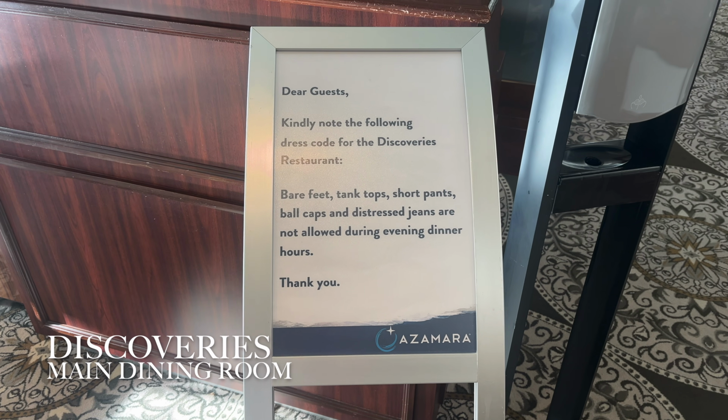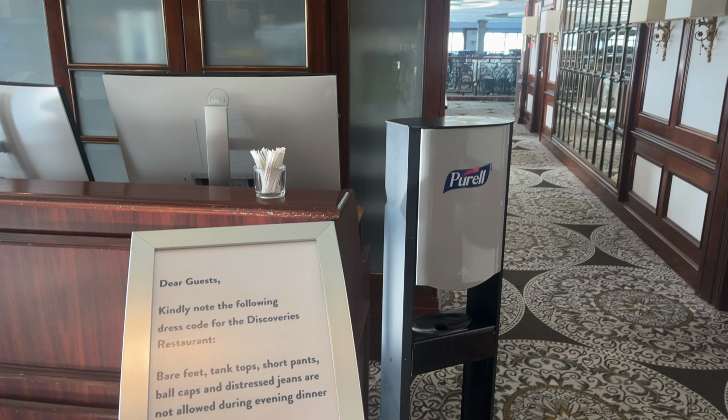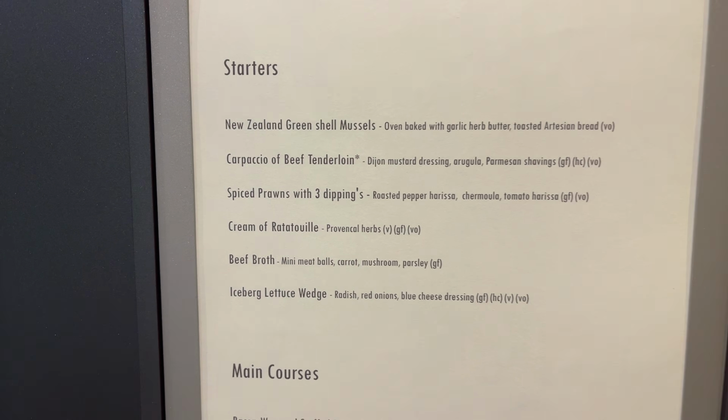Next is the Discoveries restaurant, which is the main dining restaurant on the ship. Just note, it does have a dress code. It's not strict, but you just can't wear a cap, shorts, non-smart jeans, etc. Here's a sneak peek at the menus in the main dining room.